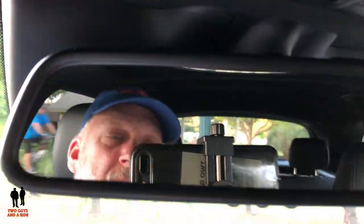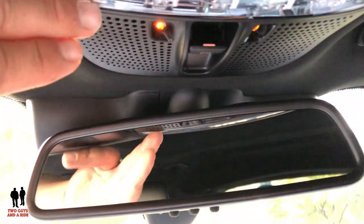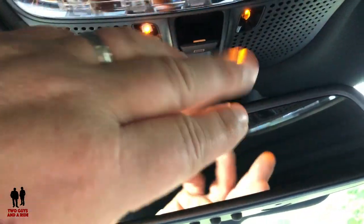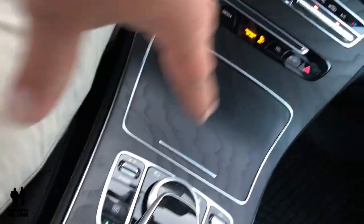Moving up here, you do have a chromaticum here, and you do have your HomeLink buttons down here. And then, of course, you have your lights. I like these. Mercedes put these in. They just kind of shine down on the center and give you just a little glow at night, so you can see things as it gets dark.